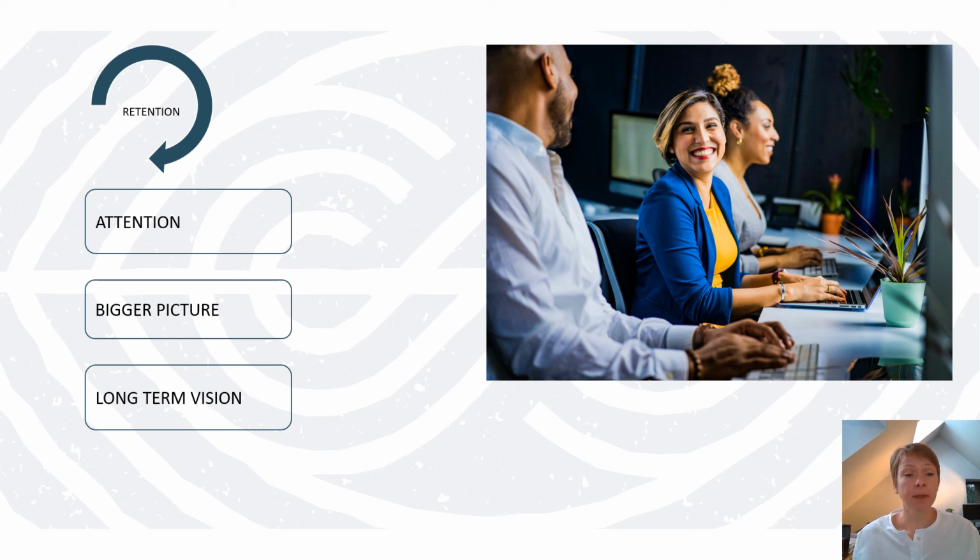Thirdly, people feel more secure when they have a vision of where their career is going with your company. They should be able to identify with your company's mission, vision and values. Is there room for personal growth? If none of the foregoing is present, why would an employee stay with you?